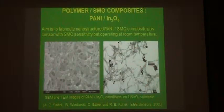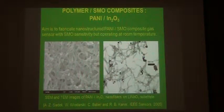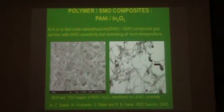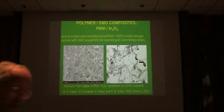But I am optimistic. I tell you why. Because at a very early stage of the semiconductor industry, germanium was used. That's right. Nobody was thinking about silicon. And slowly, germanium was replaced by silicon.